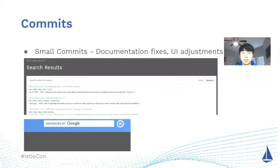And next part of the talk would be Istio specific, and let's start with commits. Commits can be split into 2 groups, small changes and large changes. Small changes are the go-to for starters, and these could include small UI changes and documentation changes. So when you encounter any documentation issues or unclear parts, don't be afraid to help.